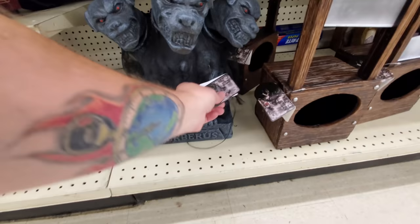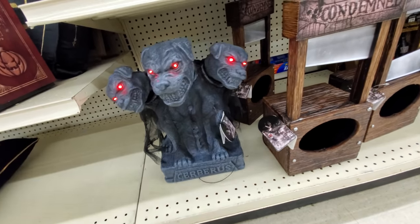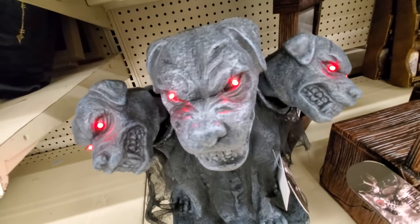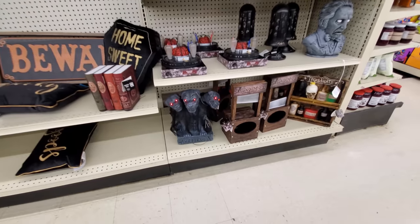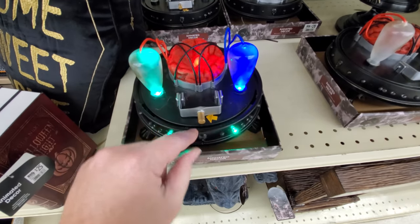And what about this guy here? Cerberus. Okay, I pronounced it wrong. And people called me out for it. That's pretty cool. It's small, but it's cool. Okay, what the heck is this?